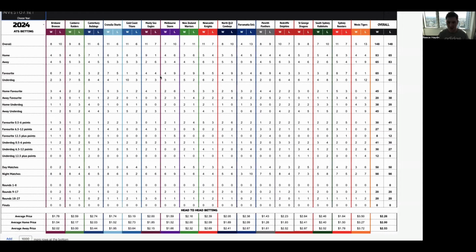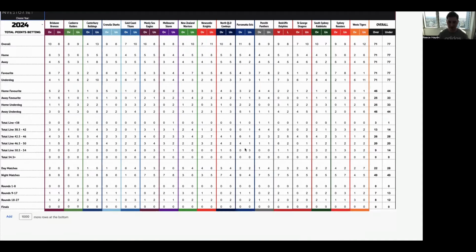Here are the ATS records so far this season. So these are the teams that have been covering the spread and the situations when they've been doing so. Home sides have a really good record covering 83 games, and underdogs have also covered 83 games. So we're going to see those numbers even out slightly. And with the totals record, as I said, this weekend's games went under the total. It's now 77 to 71 in favor of the under overall. Night matches are 49 to 49. Day matches slightly to the under.